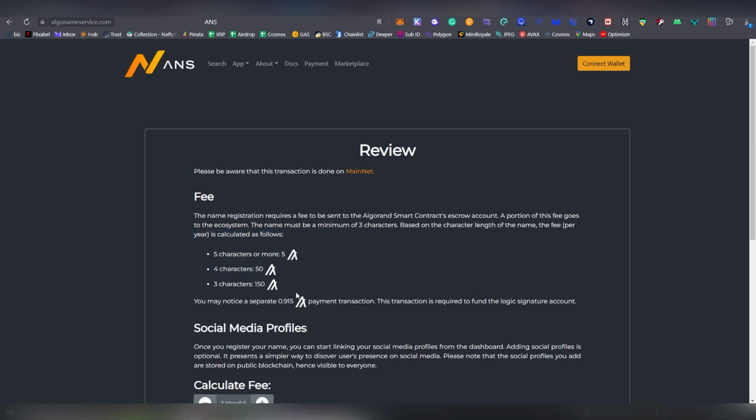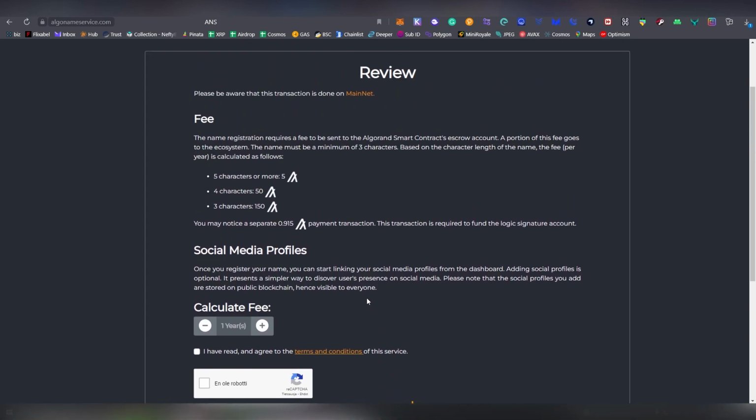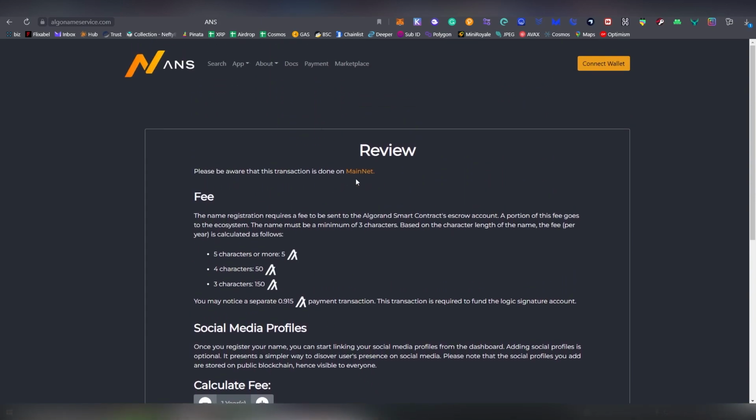Okay, so these are a bit cheaper. You can get these for 5 Algorand, that is, well, $2.5 or something. So very, very cheap, guys. Definitely, if you're looking for a cheaper route, you might want to explore this domain as well. The 4 and 3 character names are a bit more expensive, and there's a bit of a service fee. But overall, Algorand has very long address names, so this is very convenient for Algo in my opinion.